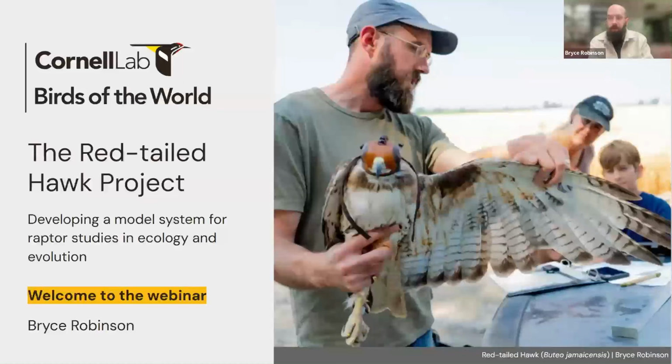Do these birds take the same path between spring and summer, and do they do this every year? And we can answer this question for every bird that we put a tag on and get a distribution-wide understanding of this.